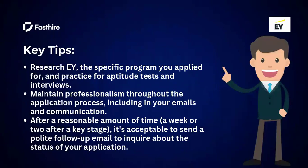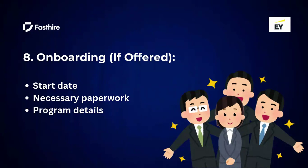Also know that the entire process of recruitment for EY takes a little time. You've seen the stages we've passed through, from the online assessment to the video interviews to the final interviews. It takes time, so it can last several months. One thing you need to do is to be patient and check your emails regularly.